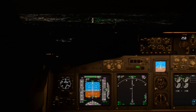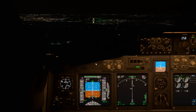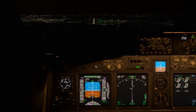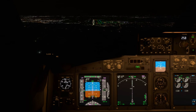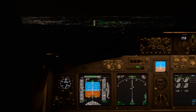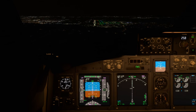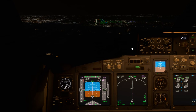So as we get close, we will see the aircraft pitch up. That's called a flare, and it will reduce the engines to idle. Then it'll be our job to slow the plane down. One thing I did forget to set up was the minimums for the landing.